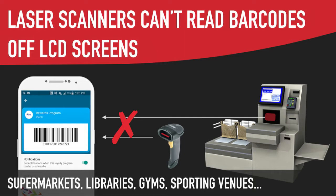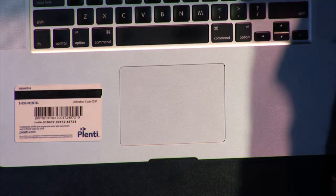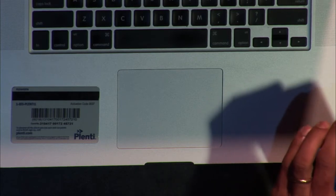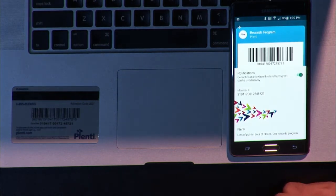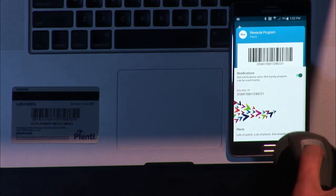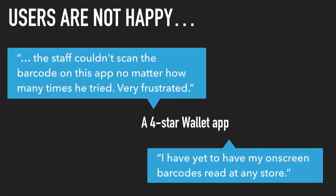Let's do a quick demo. If you could switch over to the camera. The lighting here is so bright that I wasn't even able to get a plastic card to scan at first, but you can see that it scanned this card, so the beep was a positive scan. And now I'm going to show nothing against this particular app here. So this is my Plenti card on Android Pay. And I can pretty much do this all day, and it's not going to scan, and I'm sure you're aware of this.